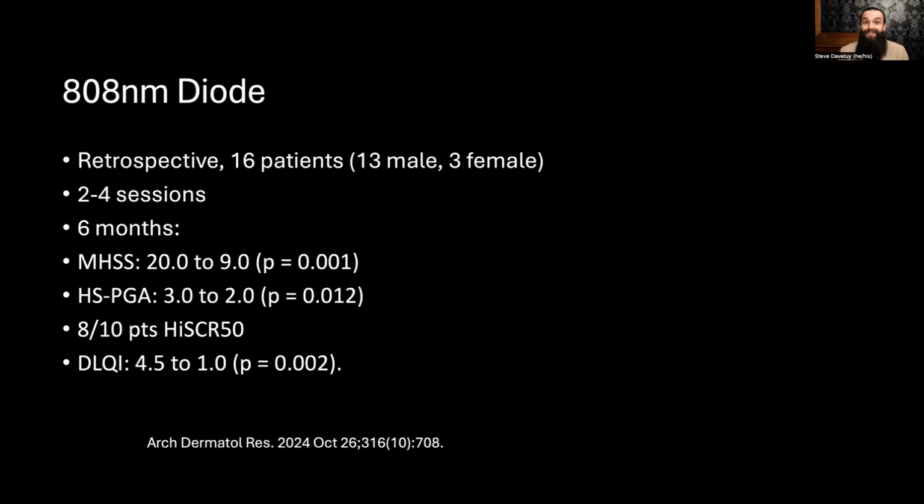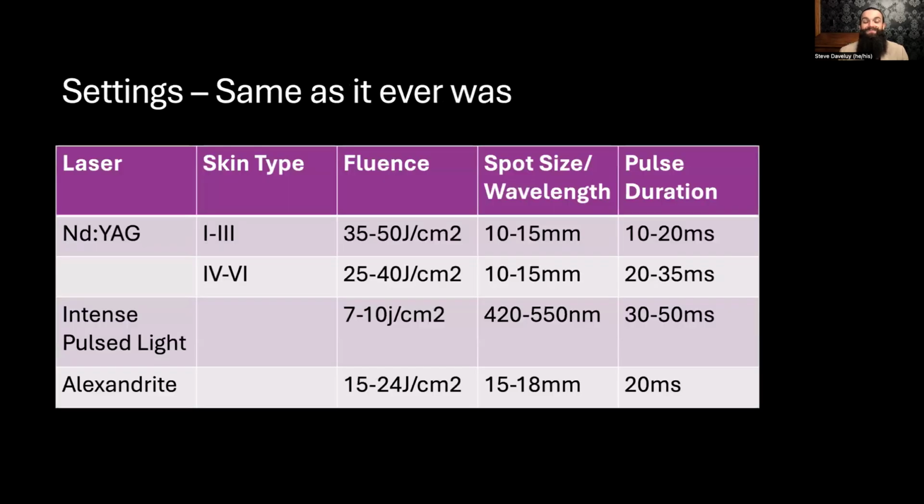The diode also has more evidence to support its use. A retrospective study of 16 patients with 2 to 4 sessions showed the modified HS score to have significant improvements, as well as the physician global assessment. 80% of the patients reached a HiSCR of 50, and the DLQI also showed significant improvements. So more evidence for more of our types of lasers, which is great because that gives us more options no matter what kind of laser you have.